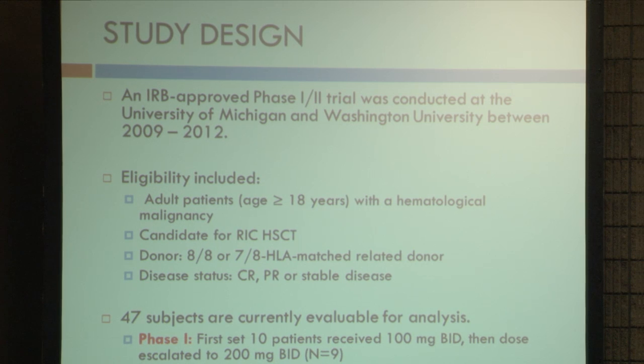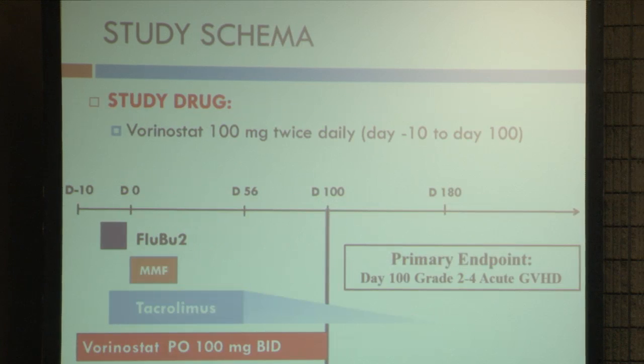47 subjects are currently evaluable. The goal of the study was to get to a total of 50, but the data have been promising that at 47 we've decided to show this. We had two components to the trial, a phase 1, which was primarily for toxicity purposes, and then the phase 2, which is for efficacy purposes. So this is the scheme of the study.